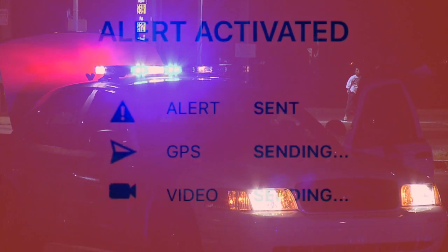A big downside, however, is the app does not automatically call police. So this gives you the option, you can say, I feel nervous. It marks it down that it's an area of concern, but it's not going to call the police.